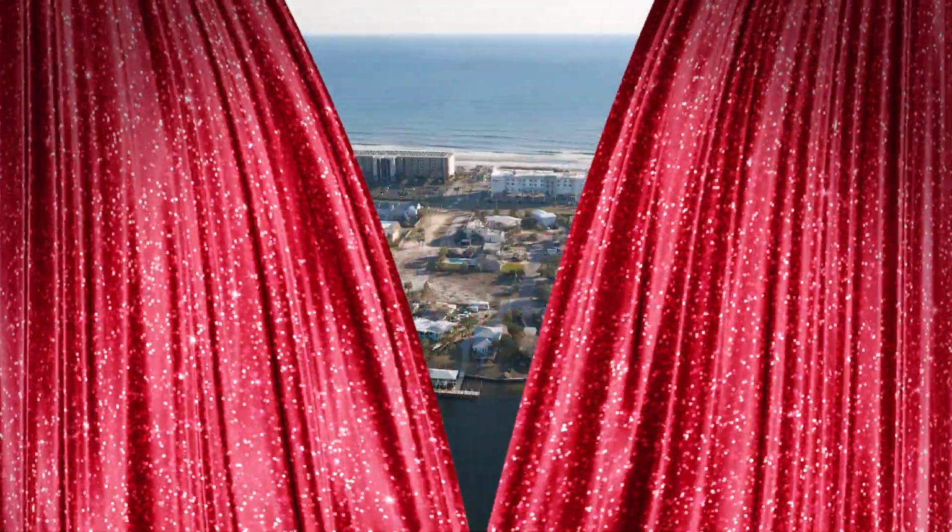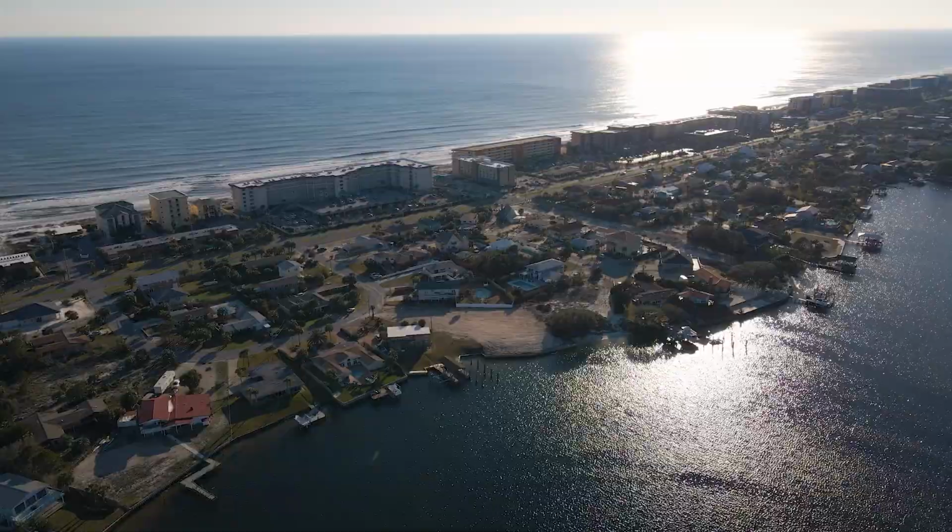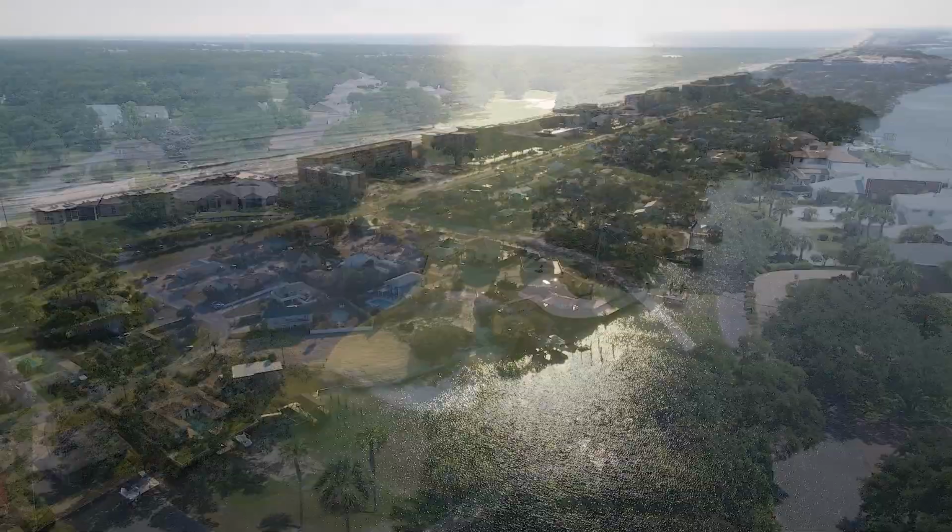Today, I'm going to peel back the curtain on the true cost of living right here in this Gulf Side haven that is Fort Walton Beach. And spoiler alert, it is a lot cheaper to live here in paradise than you might think.